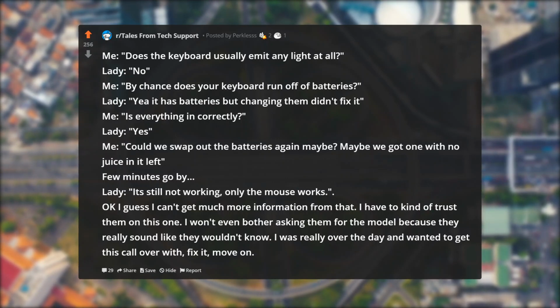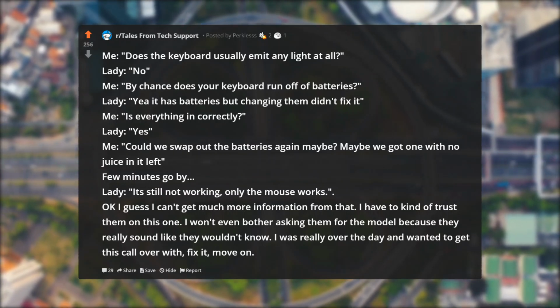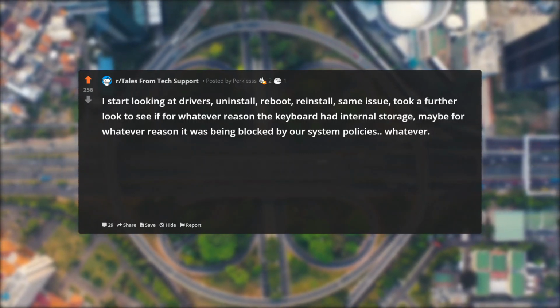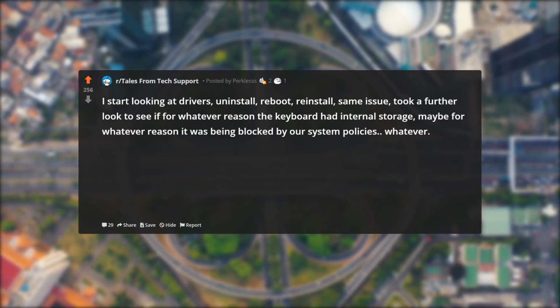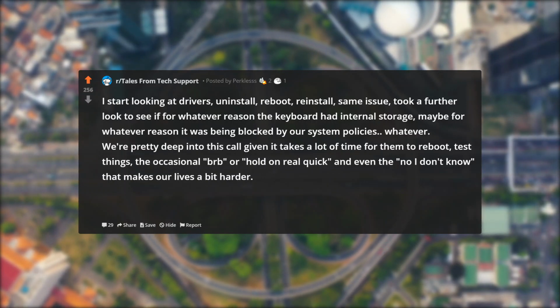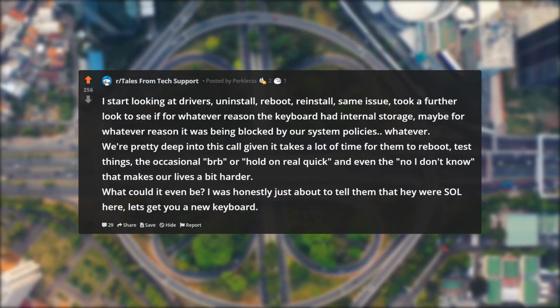I have to kind of trust them on this one. I won't even bother asking them for the model because they really sound like they wouldn't know. I was really over the day and wanted to get this call over with, fix it, move on. I start looking at drivers, uninstall, reboot, reinstall, same issue. I took a further look to see if the keyboard had internal storage, maybe it was being blocked by our system policies. Whatever. We're pretty deep into this call given it takes a lot of time for them to reboot, test things, the occasional BRB or hold on real quick, and even the no I don't know that makes our lives a bit harder. What could it even be?